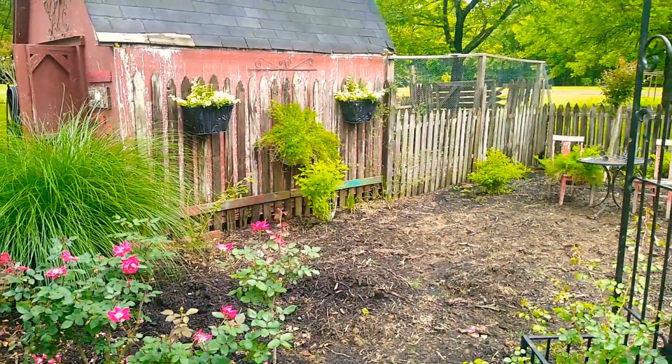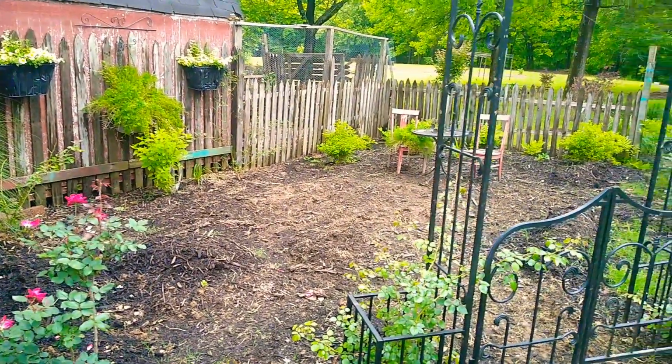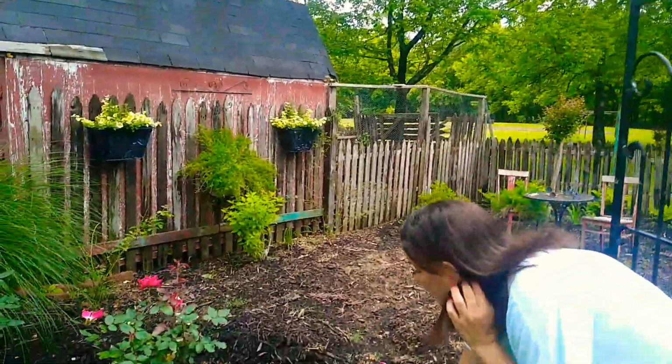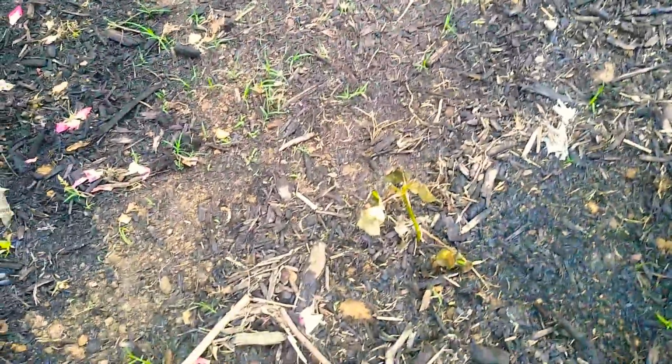A lot of work going on. I did come through and cut back all the roses so I could get a fresh bloom and new growth. You just can't tell. Here's another one I've stuck in the dirt. It's been about 2 or 3 weeks, and it's still doing just fine, so I'm hoping it'll grow and fill in that spot.